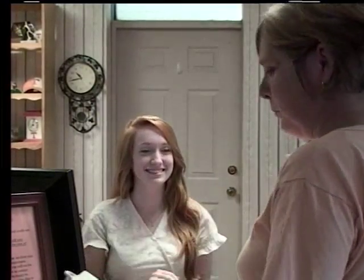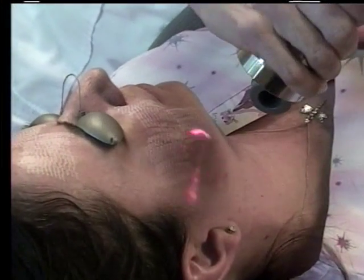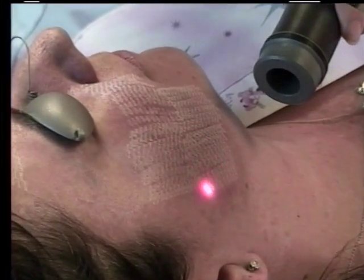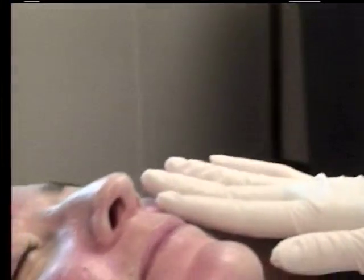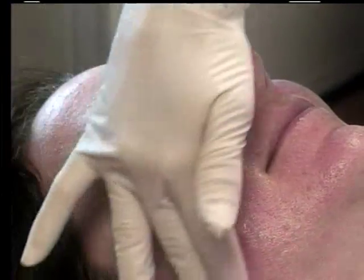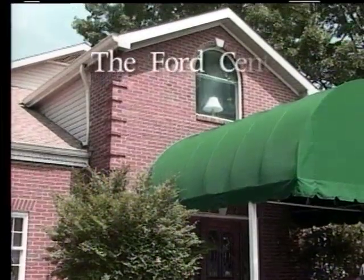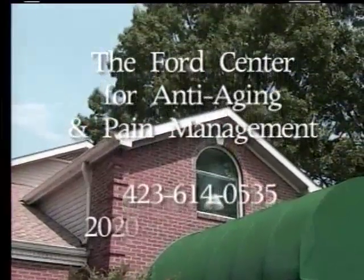In addition to Botox therapy, rejuvenate and smooth wrinkled skin. The micro laser peel treats skin conditions associated with aging and active lifestyles. If you're looking for safe and affordable anti-aging treatment, call the Ford Center for Anti-Aging at 423-614-0535, located at 2020 Key Street Northwest.